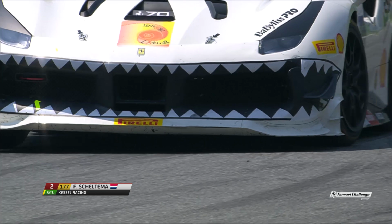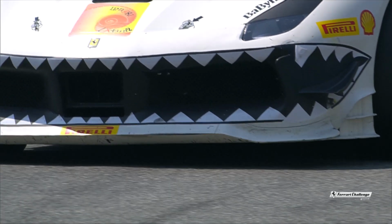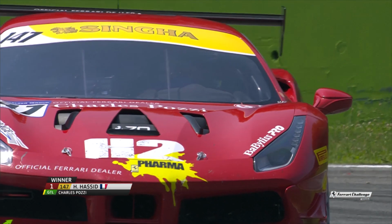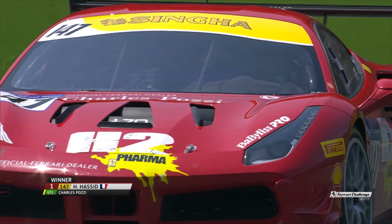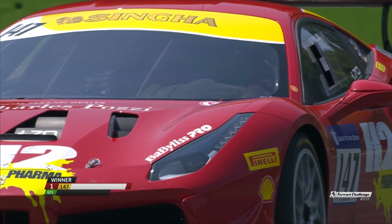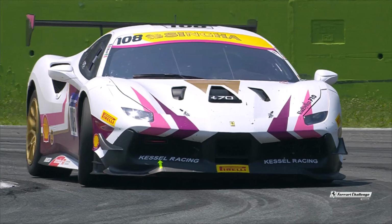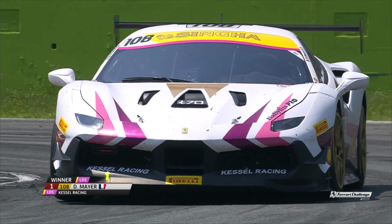Fons Keltmar takes P2 then. I'm satisfied with that podium, to be fair. And Henry Hassi then. Race win for him here at Monza. Deborah Mayer takes the ladies' cup win.